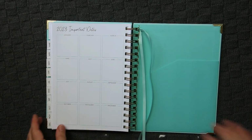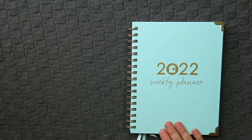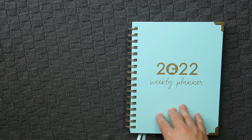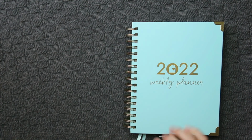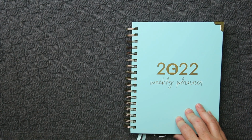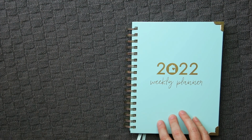And that is the 2022 Organised Mum Weekly Planner. Look, I am super excited to have this, and I can't wait to see how I go at using a real planner. I feel all grown up at using a real planner this year. Is anyone else not much of a planner girl, but yet you're also trying one out this year? Let me know. Maybe we can work on our planning skills together.